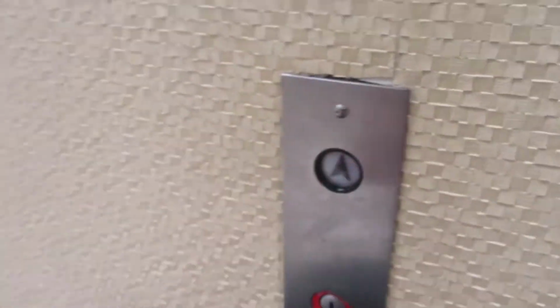Hello, this is gonna be 2017 take of the second set of elevators, the north set. Holiday Inn, Independence, Ohio. Westinghouse center lock. Let's go to 5. There's your phone. New phone in here as well. You can see the blue.